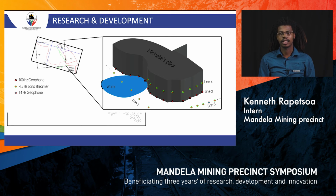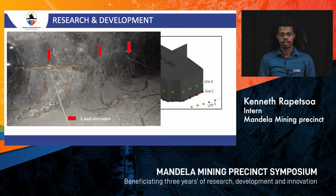For that target, as I've mentioned, we conducted multiple configurations where we put some of the geophones on the wall, on the face, on the ground, and some of these geophones passing through spaces that had water. As you can see, the diagram here shows one of the setups that we put up, which was experimental, where we put the lens streamer on the side wall, supported by the roof bolts, which I believe was not done before in South Africa.